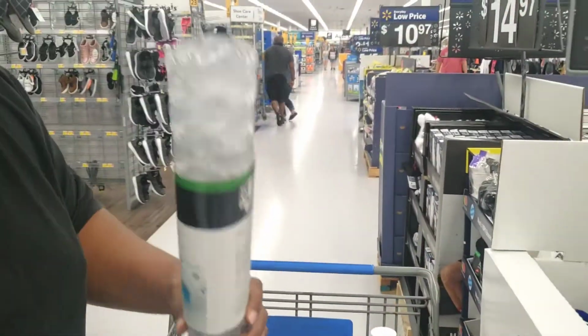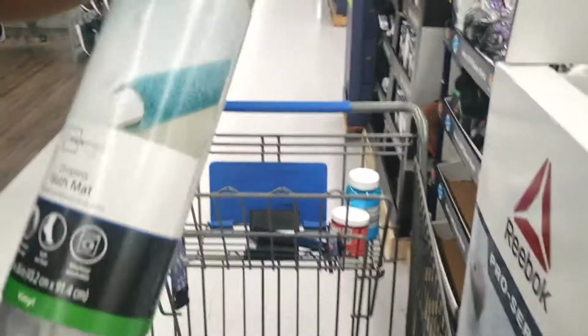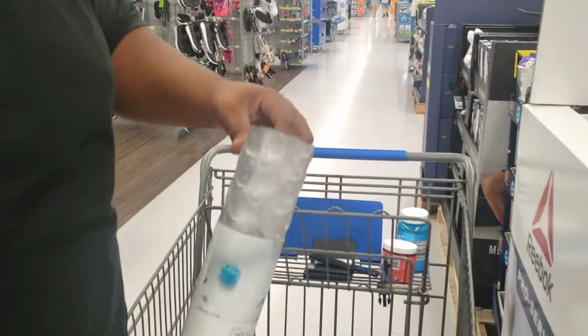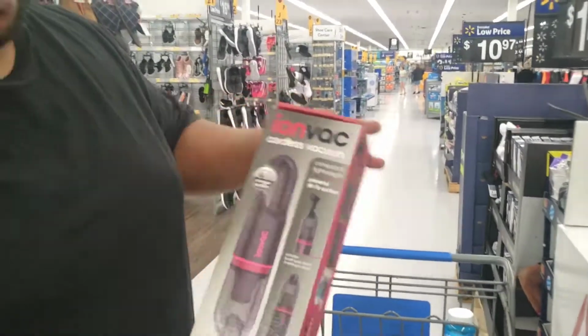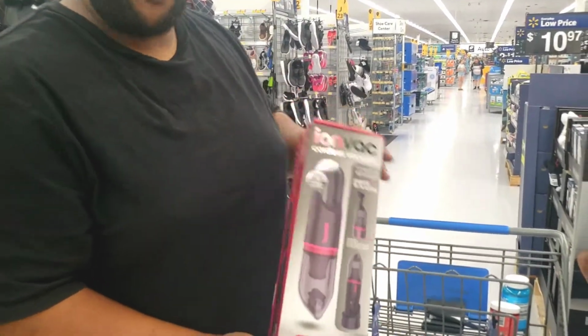New tub mat. Them is good. Show it, just in case they want to see it. Once your tub mat goes a little discolored, throw that thing away. And the handy vac. Just say vacuum, what it is.